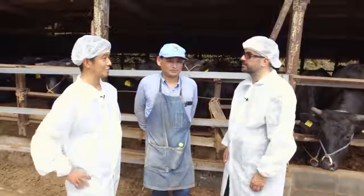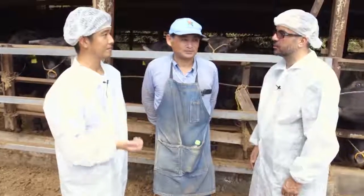What cuts are you looking to use from here, do you know? I like the legs. Oh yeah? It's usually pretty hard, but the Wagyu has good marbling. Jean Georges doesn't really like it too fatty. He still wants to taste the Japanese beef flavor. Right, the actual meat itself. Right, actual meat flavors.